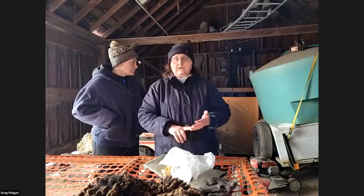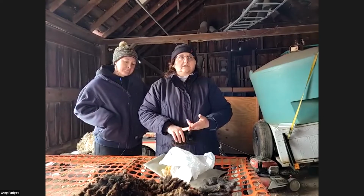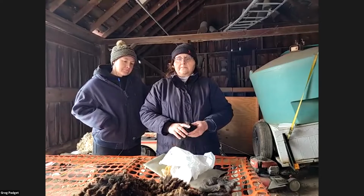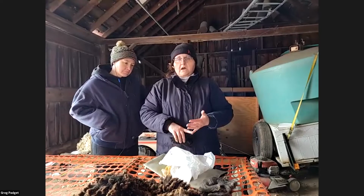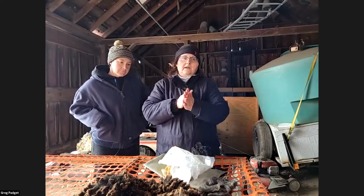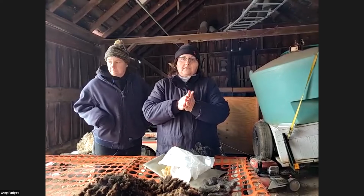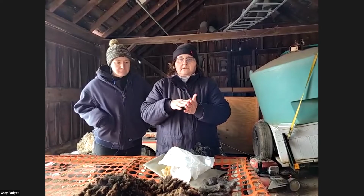Sometimes the sheep, you fight them and they don't leave them on. Sometimes you don't have enough sizes. Sometimes if the weather doesn't work well, so if you've got too hot, too humid, the sheep will sit underneath the coats, and if they pant and their body moves back and forth under that coat, they'll start felting.